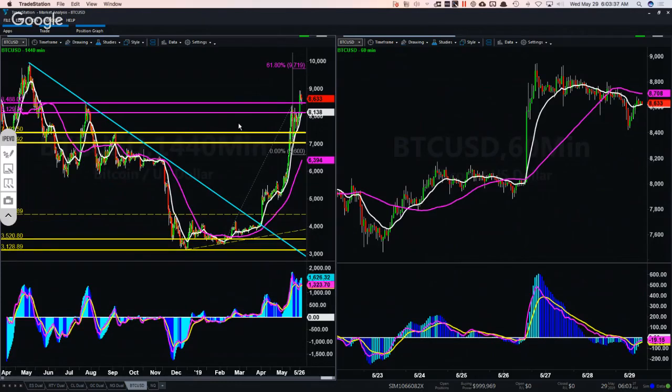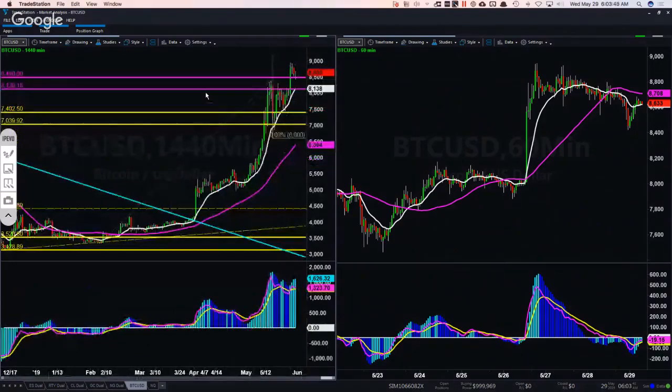So if you want to be a buyer short term, you could think about doing it now with a short term target overhead. But if you're looking for a really big long term buy, you're probably either wanting to scale in, start now and add more on the dip, or just wait for that retracement, wait for the pullback.